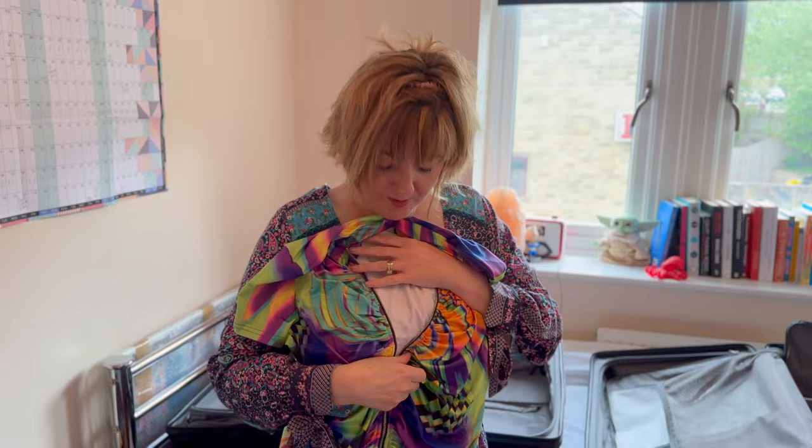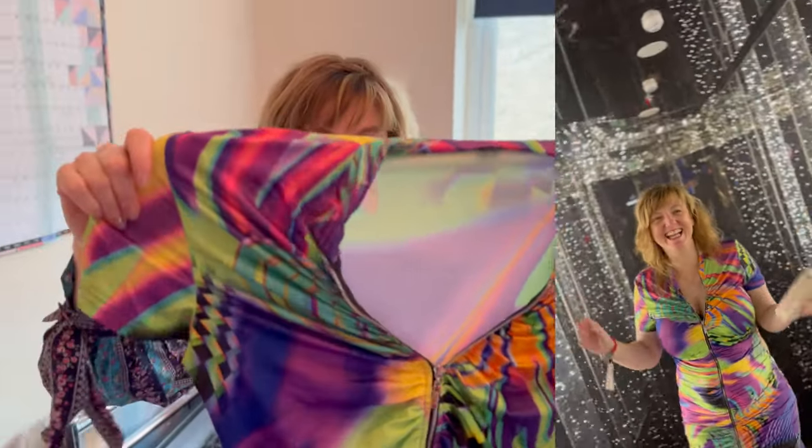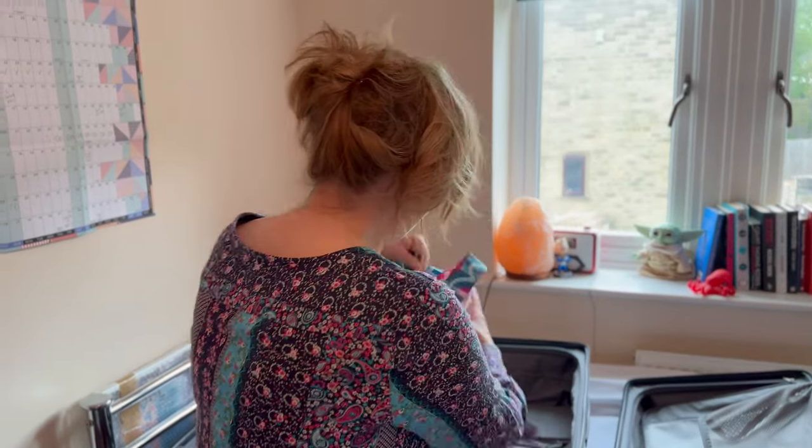I won't be wearing it that long. Well, intentionally you won't. You'll have to be on zip duty. Yeah. You'll be zip monitor. But yeah, I've gone late 80s. And then you've gone late 80s too, so we match.